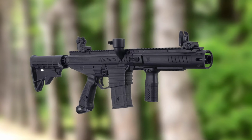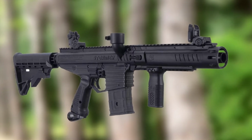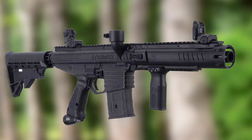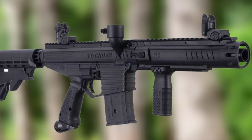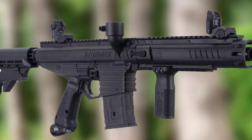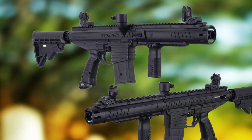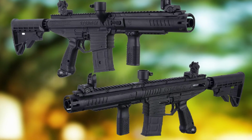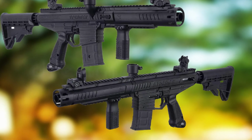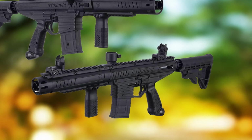The Tippmann Stormer, much like every other beginner marker from Tippmann, uses practically the same internals as the Tippmann 98 Custom. The reason being is that they simply work. The Stormer is the regular hopper-fed version that reminds me a lot of the Tippmann Cronus. The Stormer Elite, however, is what I consider to be the best magged paintball gun for beginners. Even though the Stormer Elite lacks the ability to shoot first strike rounds, you certainly can't complain for the price.